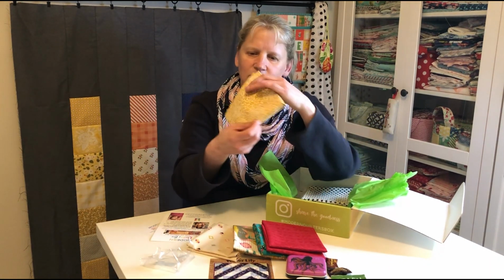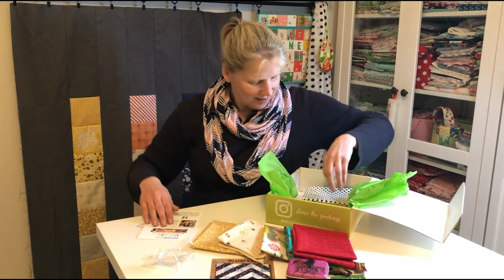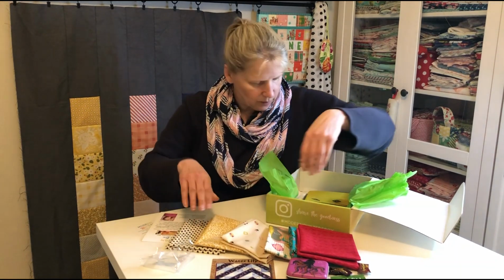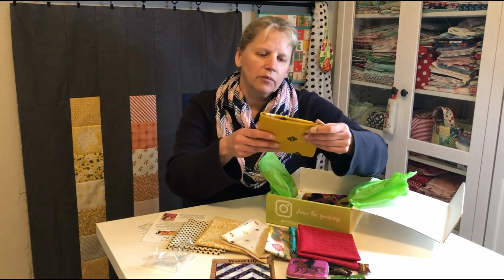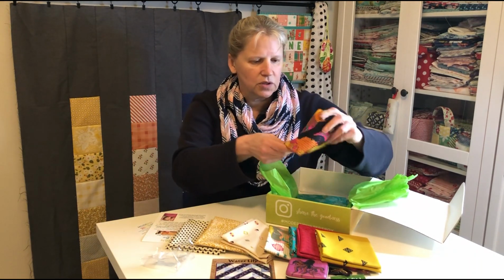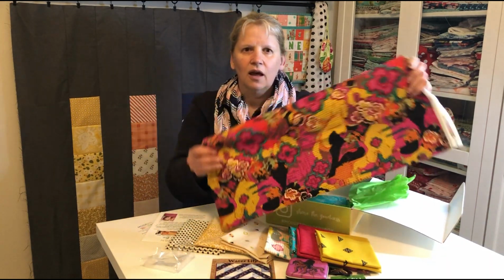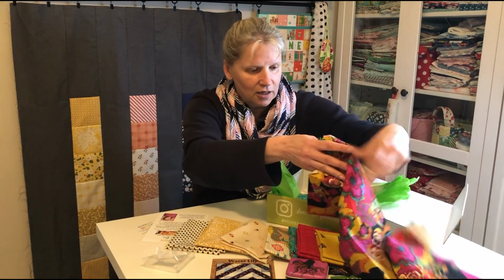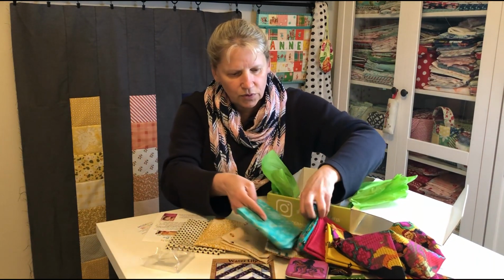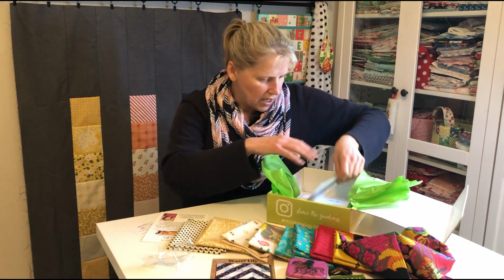Oh, this one's got little tiger faces in it. That's cute. Good background blender, some black and creams. Mustard, that looks good. Wow, this one looks awesome. Look at this colour. Yeah, I'll show you. That is fantastic. And another in the teal colourway. That's beautiful. That's going to be interesting. I'm looking forward to seeing what I can do with that.